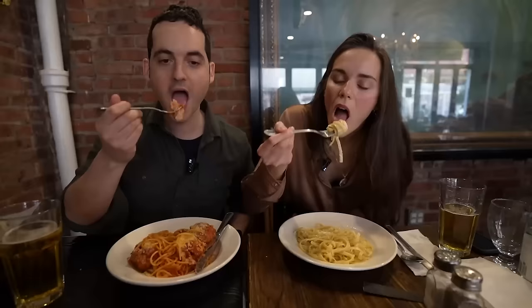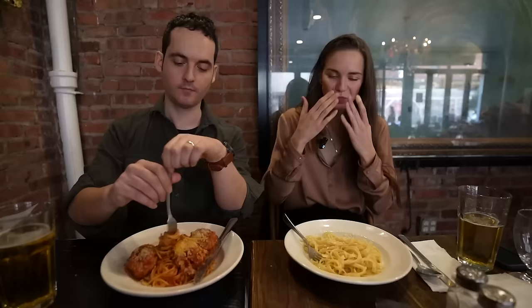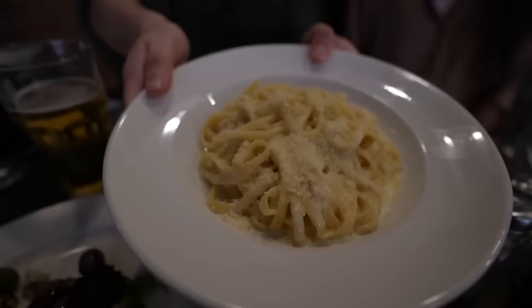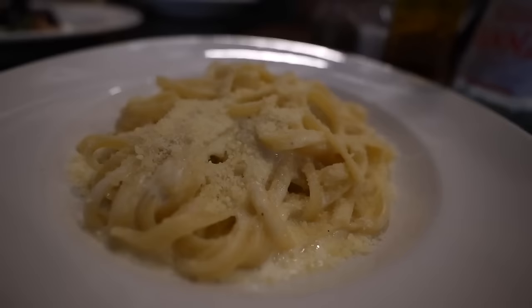Mmm. My meatball, tasty, good flavor. What about you? I like it so much. This is not an item on a menu in Italy, but it's something that an Italian would make at home when he doesn't want to cook. Feeling so lazy, okay. Yeah, when you feel lazy, you don't want to cook a proper sauce for your pasta. You're just gonna throw in some butter, Parmigiano Reggiano cheese, and some cream, which I feel is exactly what this is. A little bit of pepper, that's it.